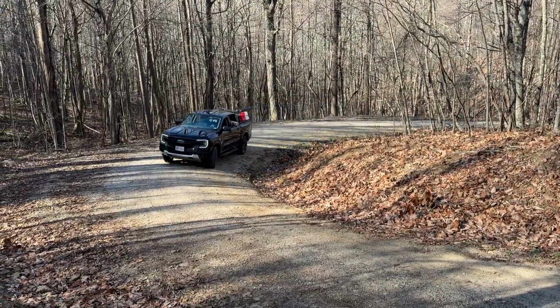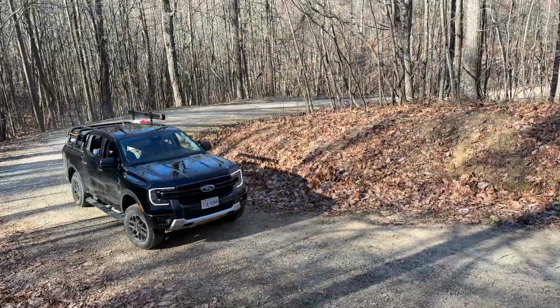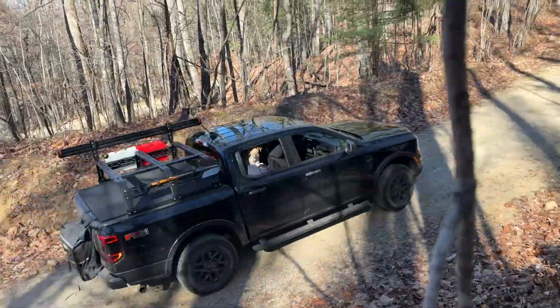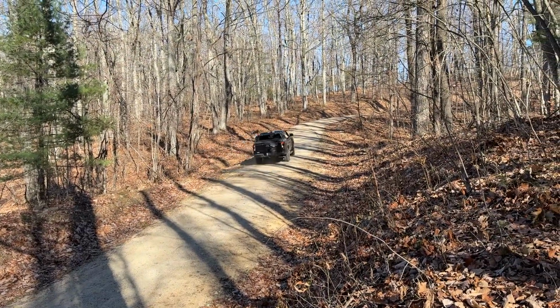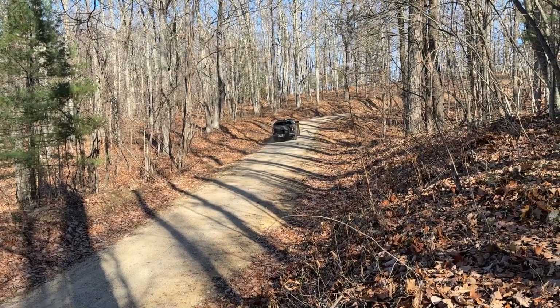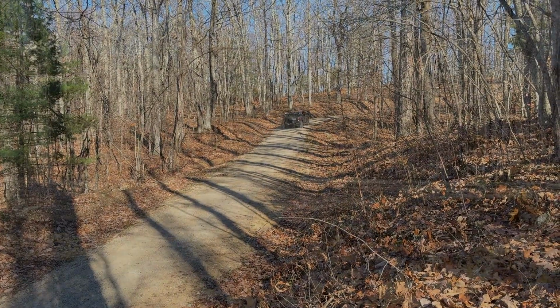As you can see, I've added some fun new overlanding toys to the Ranger since last you saw it. The bed rack is by RCI Off-Road, and I've added some Rotopax and an awning. The Rotopax weren't remotely necessary for this trip.